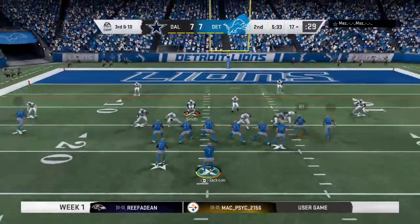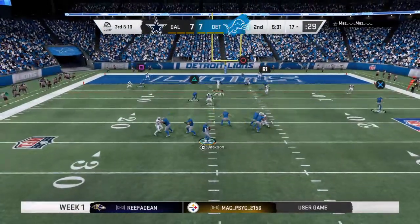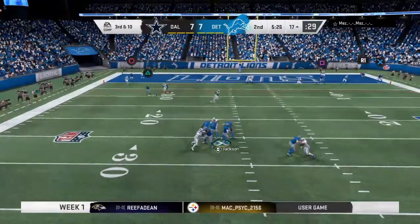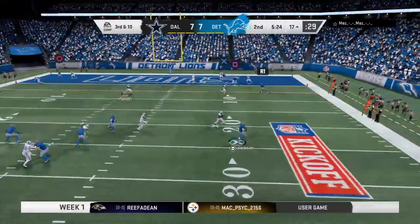Let's make these babies. To throw again is Jackson. You got Trey. You got Trey. You got Trey right there. Check. Trying to improvise.